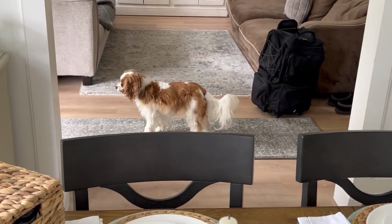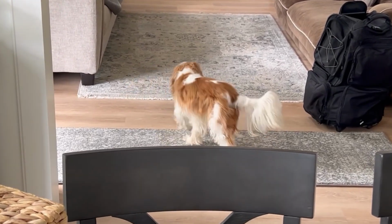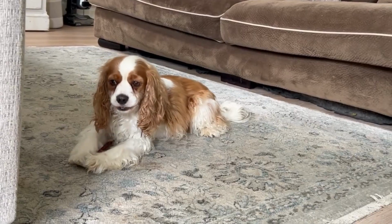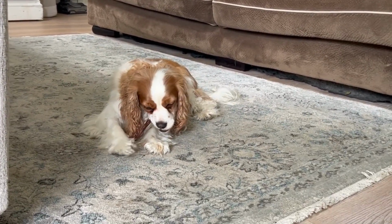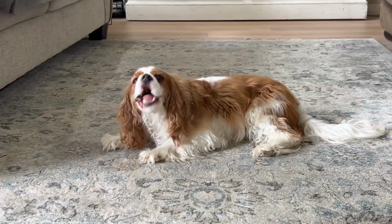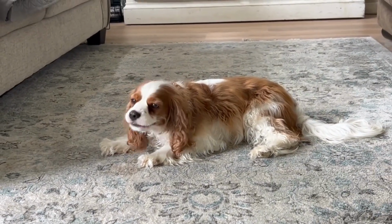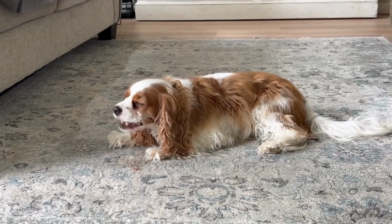Sawyer tucked in over there. He's got it in his mouth. He just wants... Okay, well, it looks like that was definitely a favorite. Chewed the whole thing.